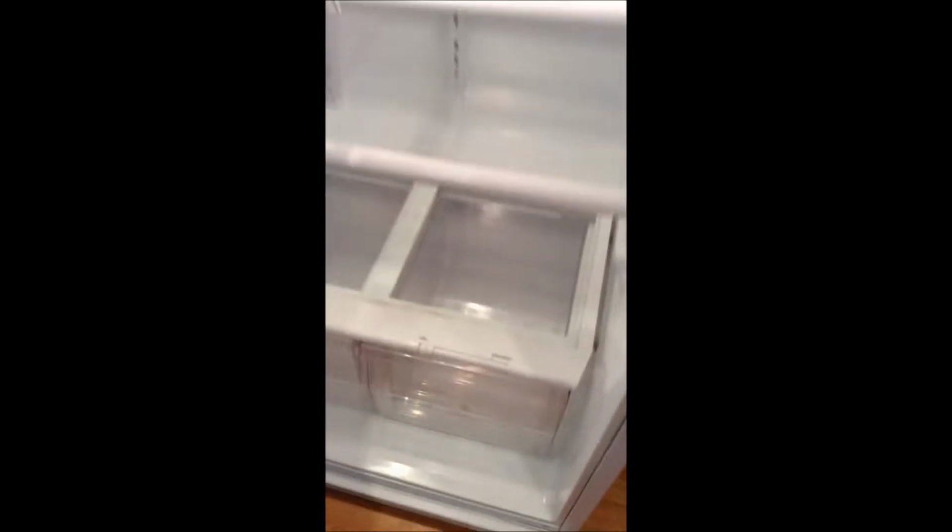The freezer, you can probably see that, has not been wiped out, all around the edge. That's where it gets moldy if it's not cleaned. I don't think I'm being too picky, but the refrigerator, again, not wiped out. Stuff down at the bottom, underneath the drawers.